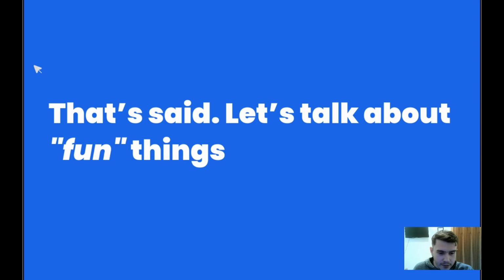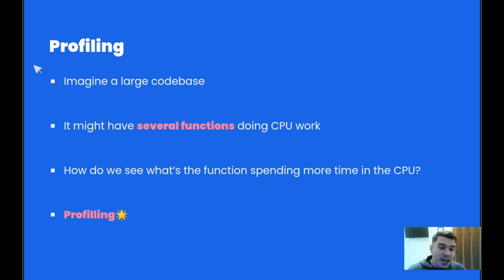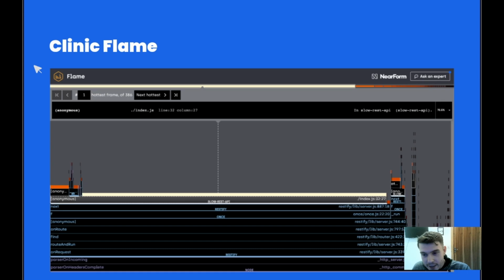So that said, let's talk about function profiling. Imagine a large code base. It might have several functions doing CPU work. How do we see which function is spending more time in the CPU? Sometimes you don't know exactly which function that is. In that case, profiling is an excellent approach. And then we have Clinic Flame, one of the tools from Clinic.js. Clinic Flame generates flame graphs based on your application.